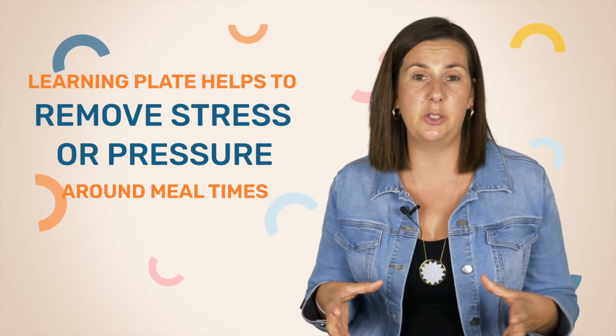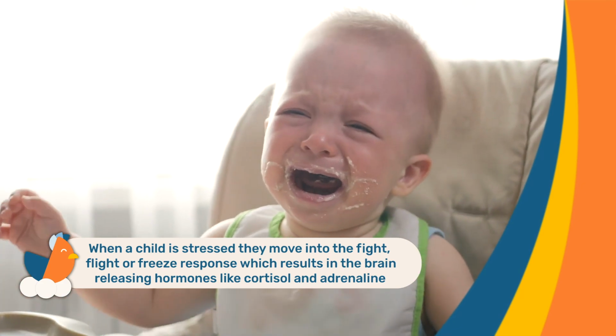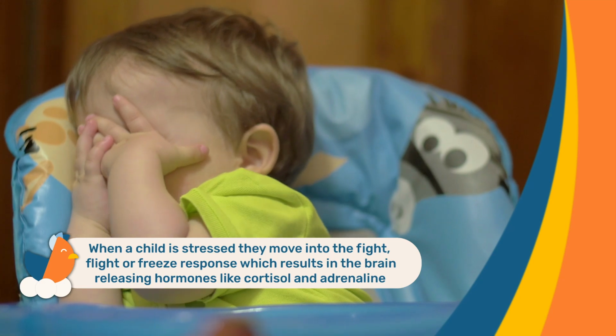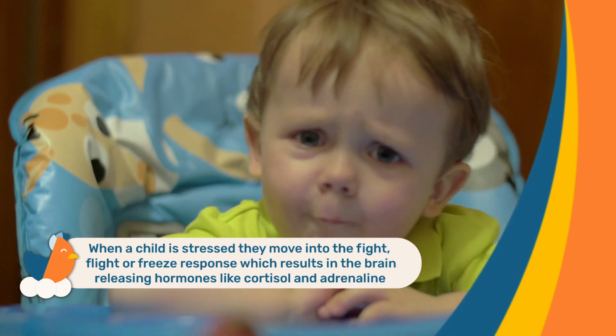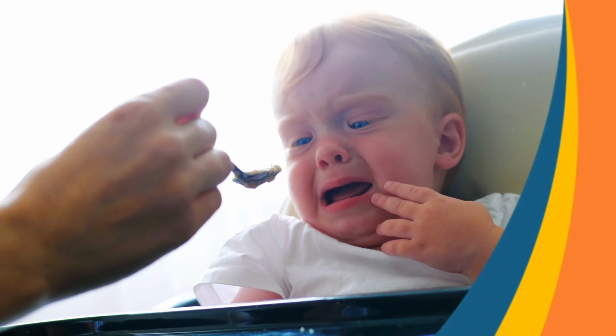Now, this is particularly important because we want to avoid our little ones getting stressed at meal times, because if they get stressed, it results in the brain releasing a whole lot of hormones, including adrenaline and cortisol, because they move into the fight, flight, or freeze response. And when they're in this response, their digestive system effectively shuts down and it suppresses their appetite, so they're no longer hungry or motivated to try new food. So we need them to stay calm, which is exactly what the learning plate helps to achieve.